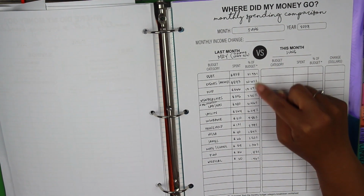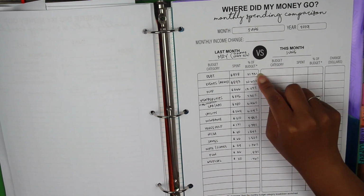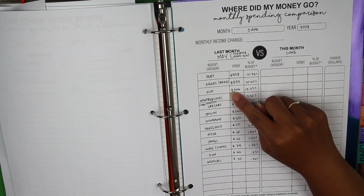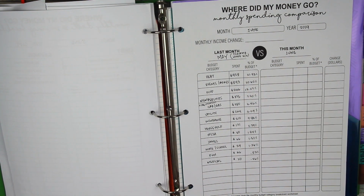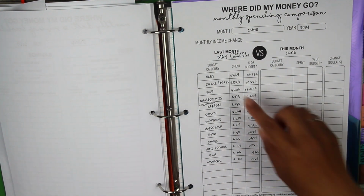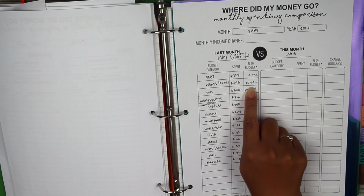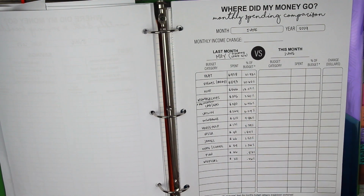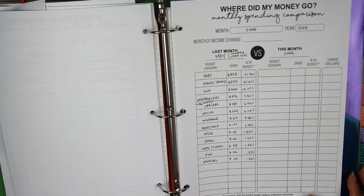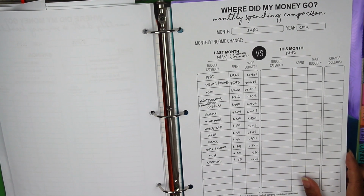So the top three on here that I have is debt. So 21.5% of our income went towards debt, and events and birthdays. This is a high number to me. So I have to remember to start saving up ahead of time for my son and husband's birthdays, so that we don't spend this much. $893. So that's about 20% of our income for that month that went to events and birthdays, which is crazy to me. And for food, we spent $566, which was 13% of our income.